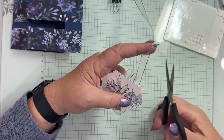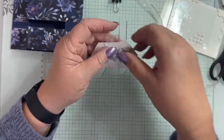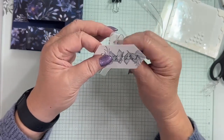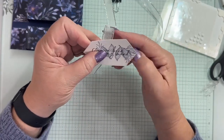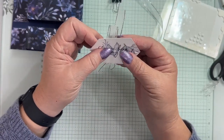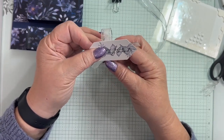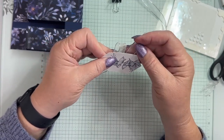Little ribbon scissors. Let's see. I think I want to adjust this just a little bit. So maybe more, just a little bit more. Just over a little bit.